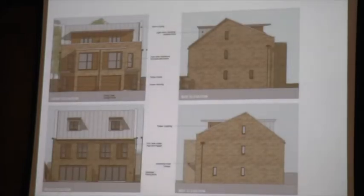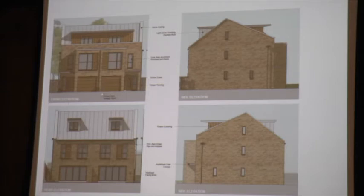Again, these have a similar palette of materials. These properties have integral garages with timber-style garage doors and timber dormers to the fronts of the properties.